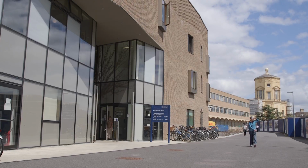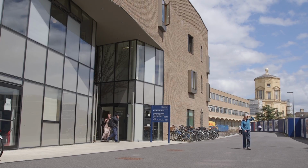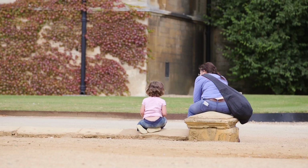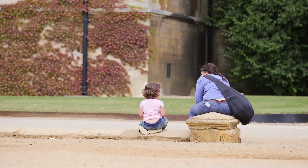My name's Alex Cairns. I'm an academic clinical fellow looking at the management of women who've developed raised blood pressure in pregnancy after they've delivered their baby and once they've gone home from hospital. I'm a trainee obstetrician, so I work as a doctor up at the John Radcliffe Hospital, delivering babies and looking after women both antenatally, so whilst they're pregnant, and postnatally.